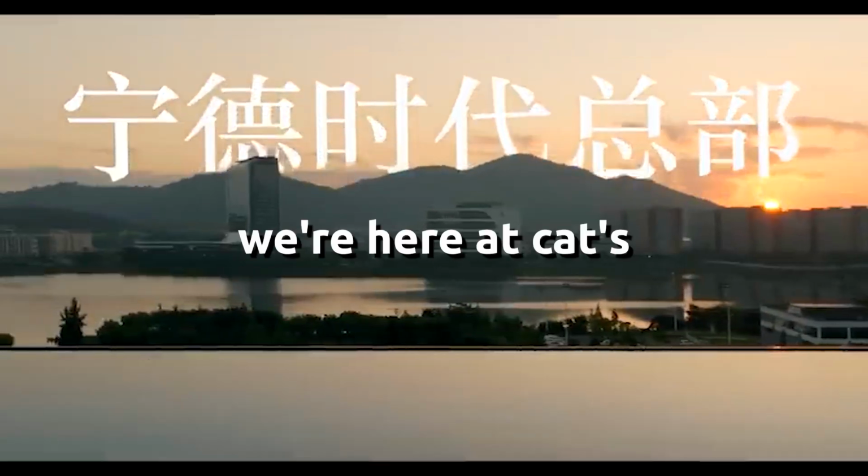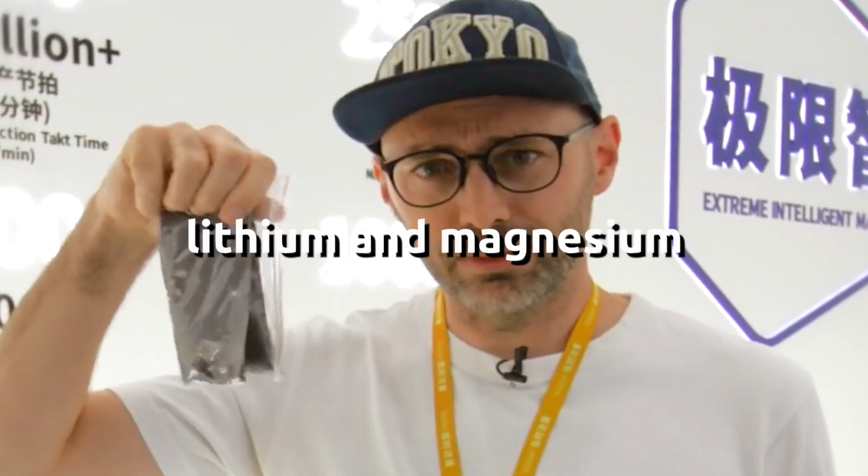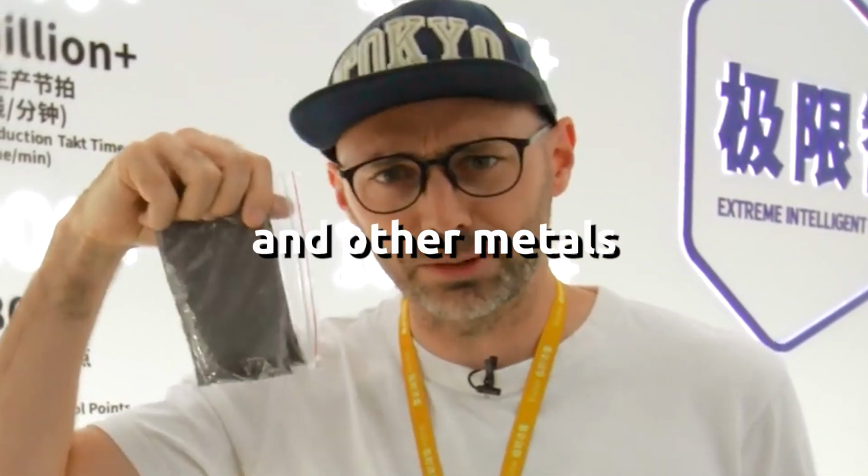We're here at CATL's Z Factory, and we're here to find out how to turn this bag of powder, lithium and magnesium and other metals.